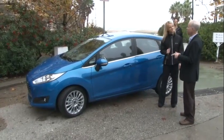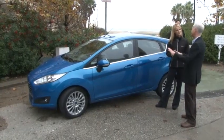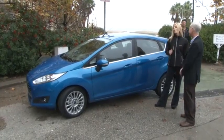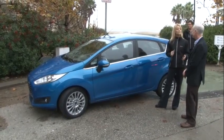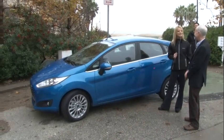So is it still undergoing testing and evaluation? You don't know the numbers yet, or you're holding it back to have a bigger impact when you do announce it? Well, the EPA testing will actually be done a few months before it's available out in dealerships. So that's still a few months away.